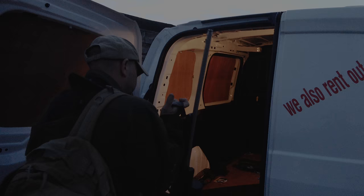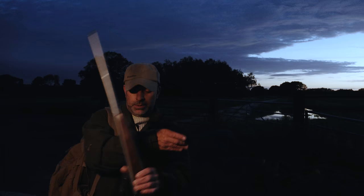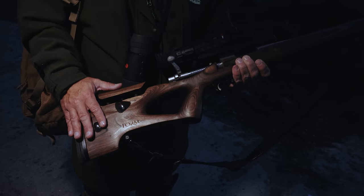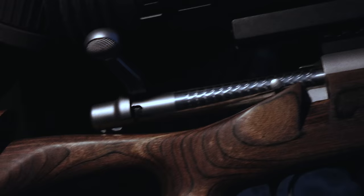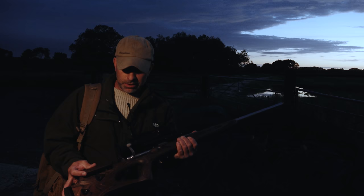Okay, so we've come back out this evening. I've brought with me the Remington 700, nice foam stock there. It's a .243 and we're using the thermal scope. So I'm going to get back up on the silage clamp there and hopefully clear up the rest of these foxes.